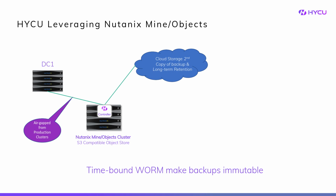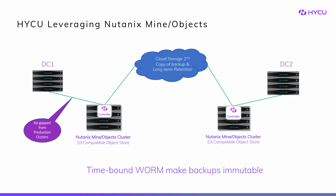Therefore, it's air gap from every level. Third is inhibited access, which delivers robust role-based access, multi-tenancy, end-to-end encryption for your data security platform. And this is just an architecture of how you can leverage Nutanix and Haiku in your environment.